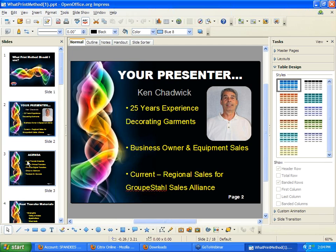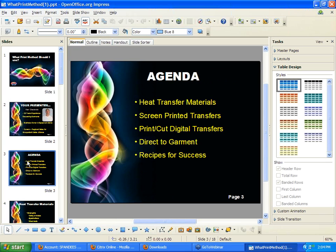What we're going to cover today is the variety of heat transfer materials, screen printed transfers, print cut digital transfers, the direct-to-garment process, and at the end, recipes for success, things I see out in the field.